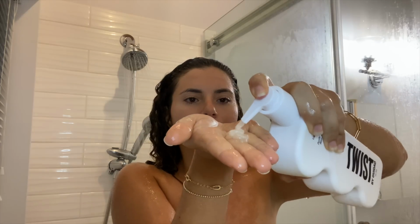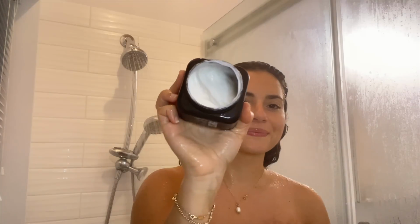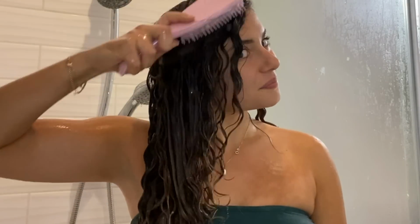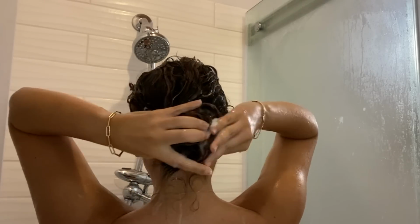Before we begin styling, we made sure to, of course, wash our hair. We both used the light clarifying shampoo and followed with a deep conditioning mask. This is Twist Sunday Feels Deeply Hydrating Hair Mask from their Extra Moisture collection. We left this in for about 3 to 5 minutes and rinsed, and now we're ready to begin styling.